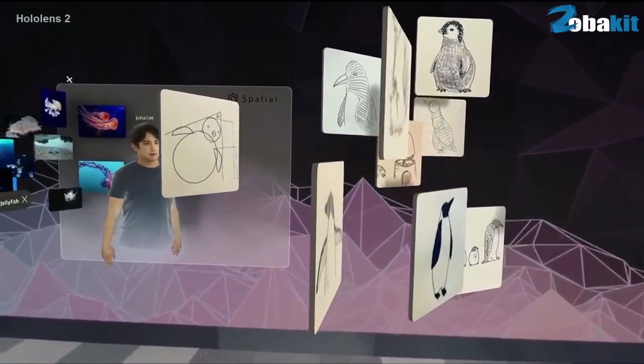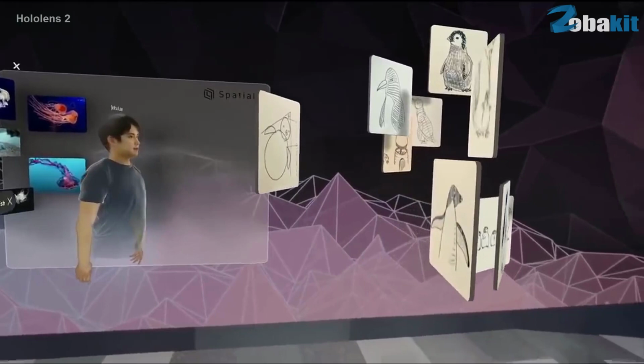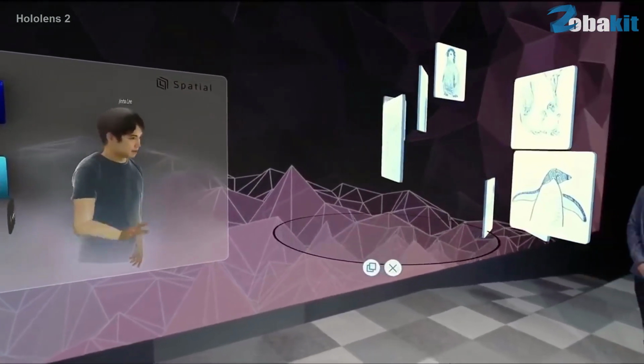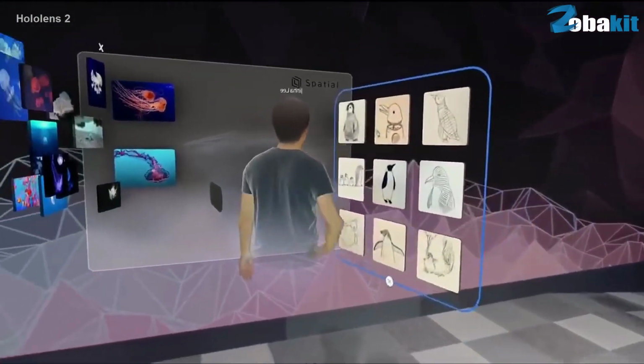Nice drawings. It's so easy to fill up your room with ideas, so we built this tool to help you quickly organize all these ideas. So let me select all of these, and let's make a grid. Cool. This goes to the wall.